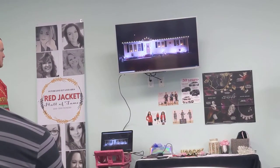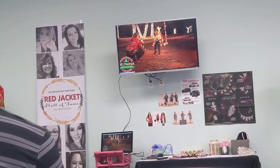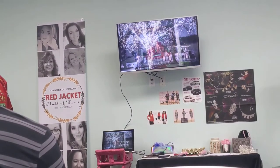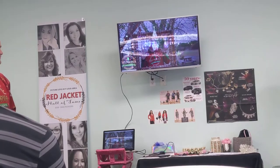That's one of my employees' mom's house. That was her Christmas present. That was really fun. Just lighting up the swing set, all the photographers love that. That's my parents' house. Decided to light up that tree separate there. So that's some crazy guy. That's a great picture. That is a good picture.